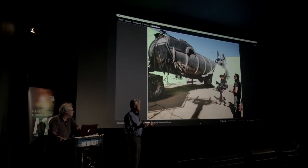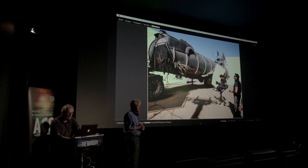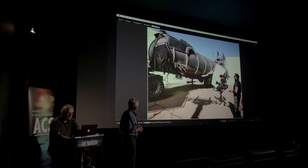Basically 60% of the movie's SimTrav. The truck's not even moving, the vehicles aren't moving. George and Dean, I have to be honest, pioneered that SimTrav technique on the earlier Mad Max films and did a wonderful job, you know, of convincing people that trucks were actually moving and they're not. With the budget they had, it was fat.